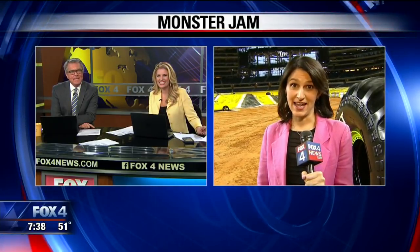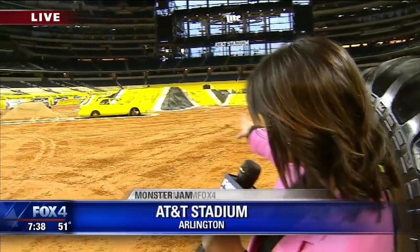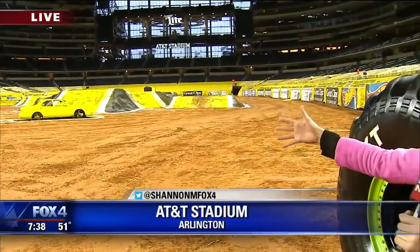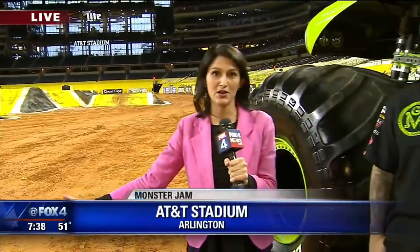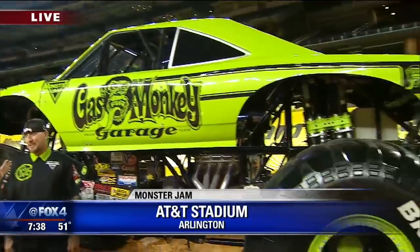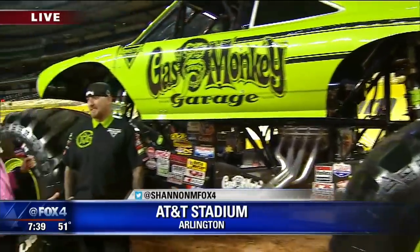I am ready, and I'm excited to tell you all about this because I've never been to Monster Jam. This is my first time being around a monster truck, so this is new for me as well. You see all of the ramps here behind us at AT&T Stadium. This is where a lot of those tricks and competitions will be performed this weekend. One of the drivers, BJ Johnson, is with us this morning with his 10,000-pound truck, Gas Monkey Garage.